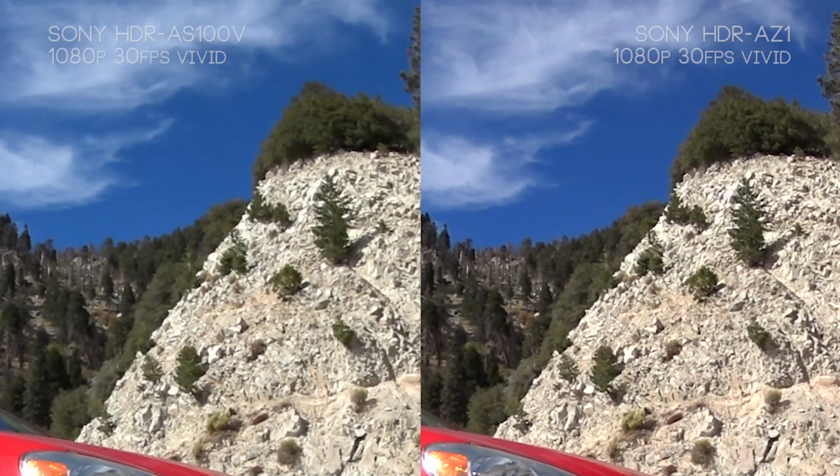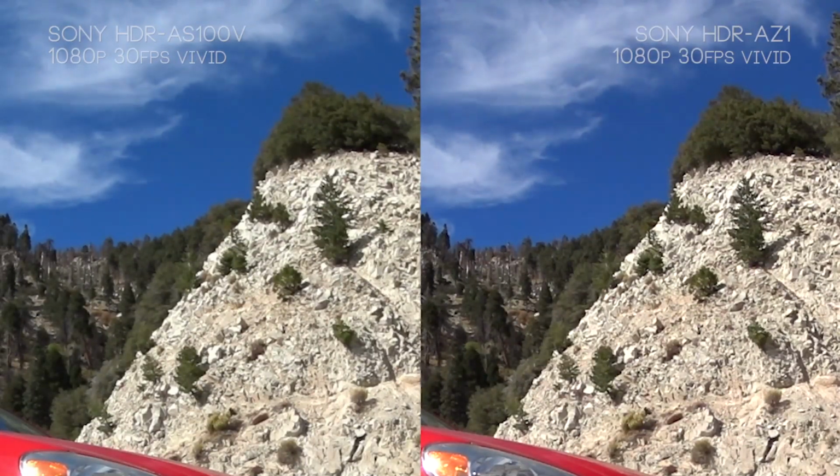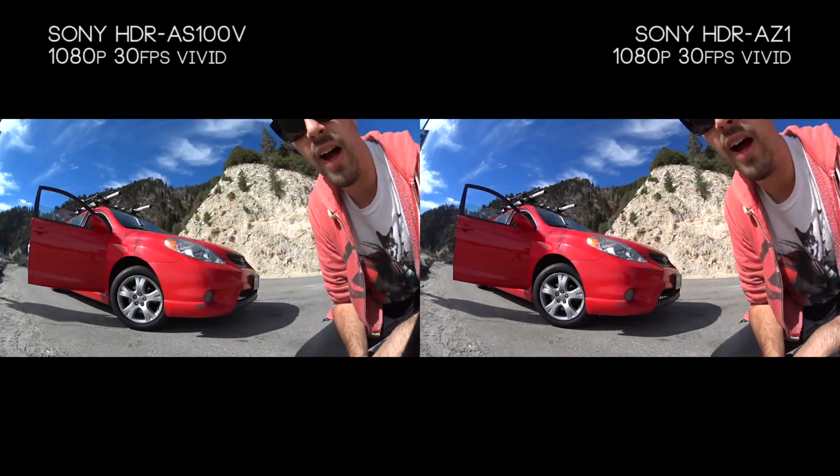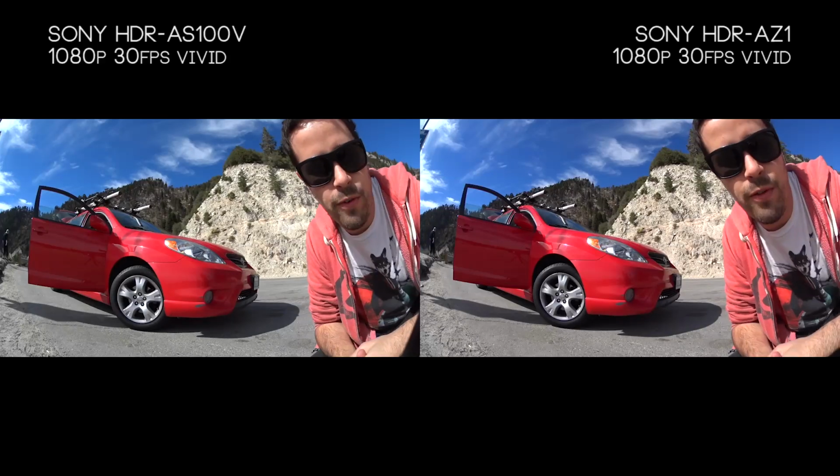The same seems to go true for objects in the foreground in this example. Sorry, objects in the background. They're pretty much on the same sort of focal distance, but you can still notice in the clouds there's a slight red tint to the white areas. So we'll take a look at field of view and lens distortion real quick.